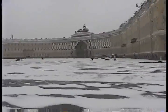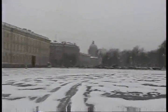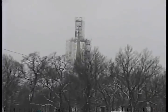Give you an idea of the size of this square. That's where we just came from. That's the Nevsky Prospect. The Kazan Cathedral and the Admiralty, you can just see in the distance there. They're doing some work on the steeple. And there it is, the Winter Palace.